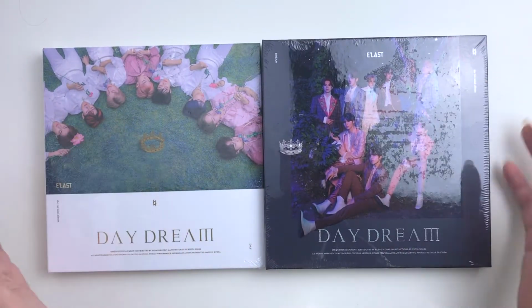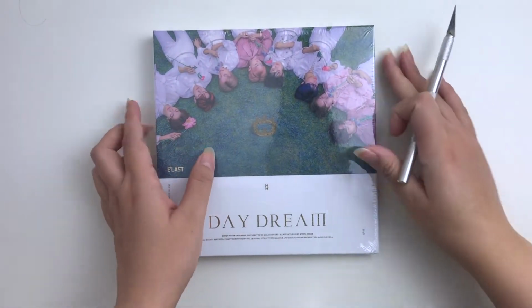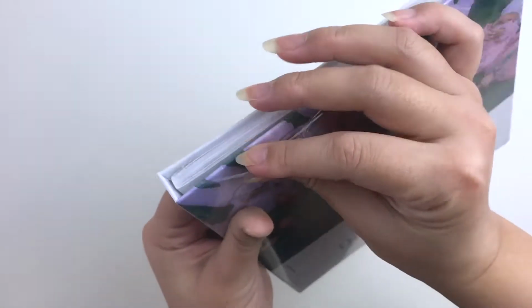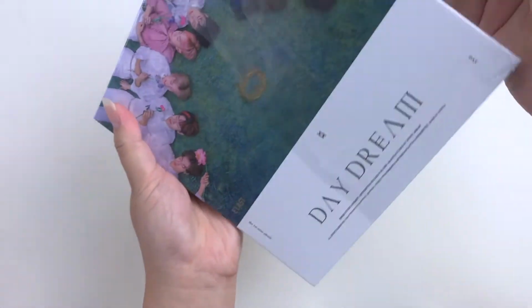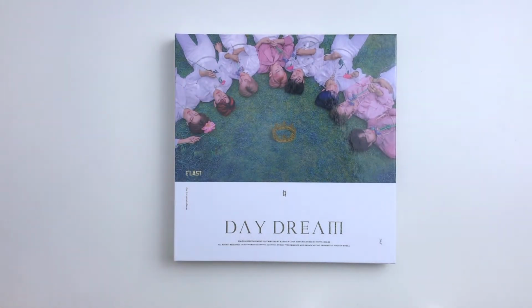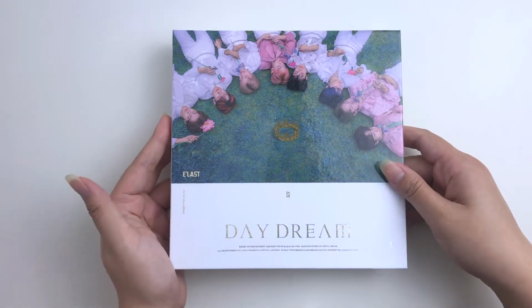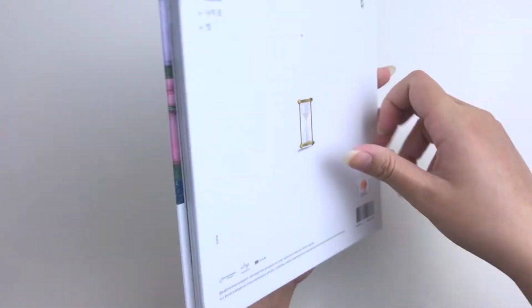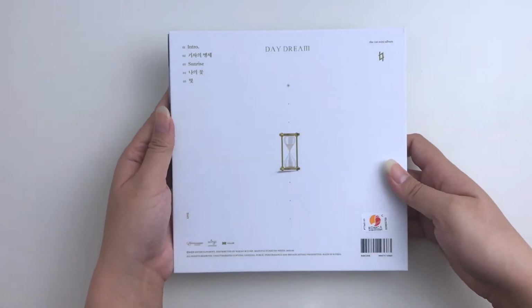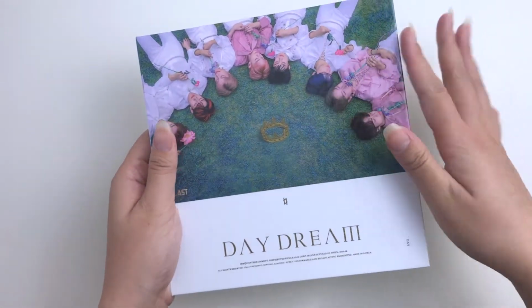Today we have another unboxing, and this is a hot debut. So we have Daydream. This is ELAST's first mini album, I believe. I don't really know too much about this group. I just happened to stumble upon them on their YouTube channel a few weeks before their debut. And so I followed them on VLive, and when they released their teaser images, I was shook and my wig came off. Literally, I fell in love with those teaser images and I was like, you know what, I have to support. And so I did.